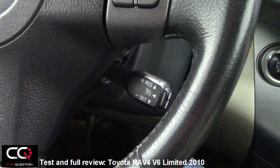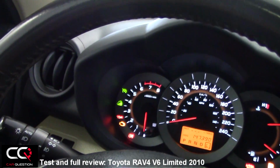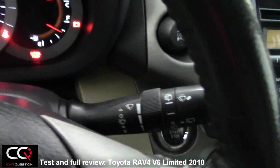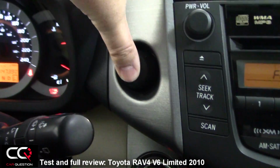You don't need anything more with that. Cruise control, as soon as you turn it on, you're gonna see also that light inside. If we move to the right, you've got your different wiper positions in front and in the rear, and you've got also a lock button.